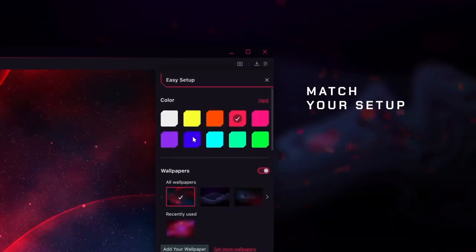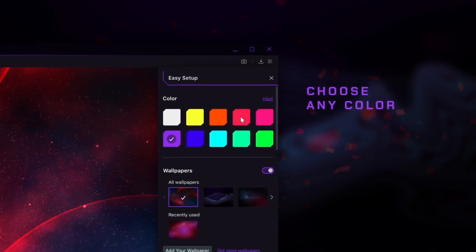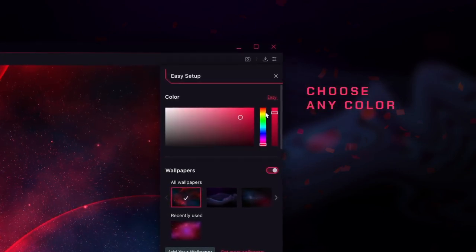The accents in Opera GX are inspired by neon lights and how they break the darkness of the night. You can customize the browser with special themes, wallpapers, and colors.